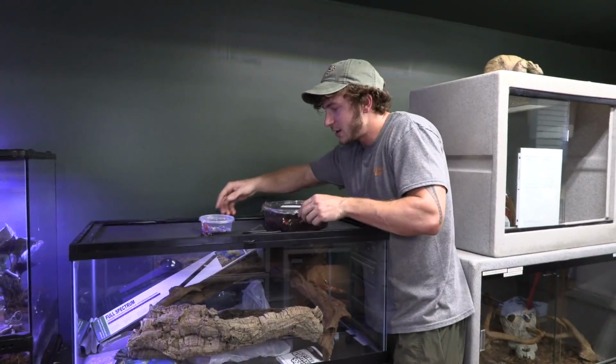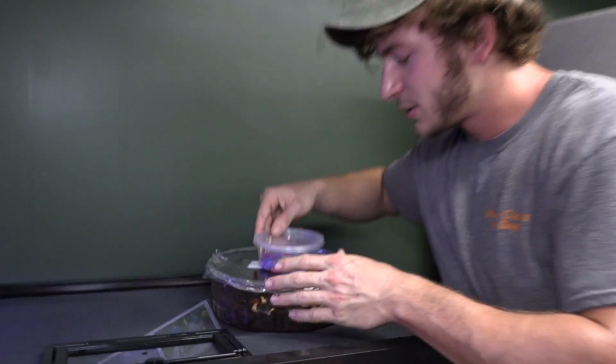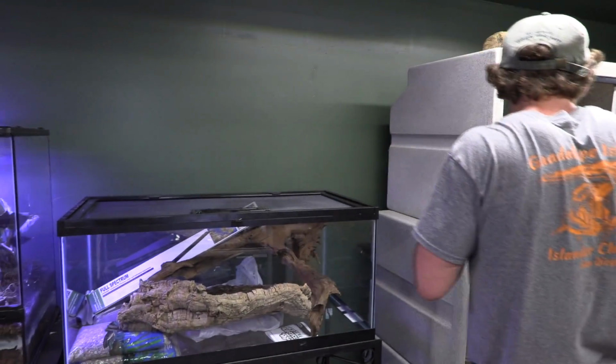We're going to close that up, and then if you look over here, we have some beautiful clown tree frogs that we're going to be putting in there as well. So we're going to be doing a pretty interesting setup. Now let's talk about that setup for a second.